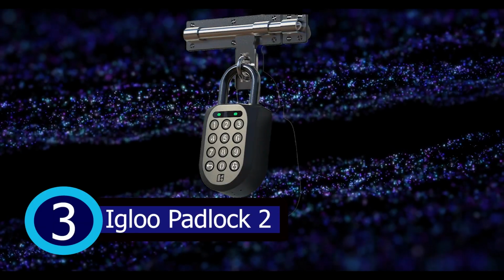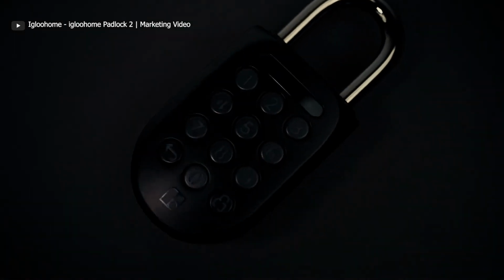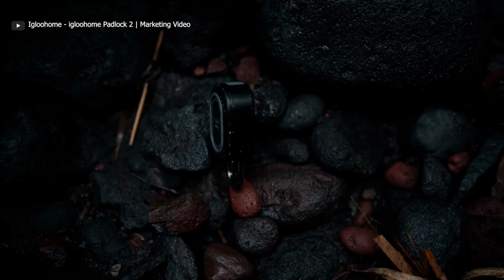Igloo Padlock 2. Just imagine being able to unlock a padlock with a mere tap on your smartphone, a secure Bluetooth key, or your very own secret PIN code. It's not just a lock, it's the gateway to a new era of safeguarding your belongings.